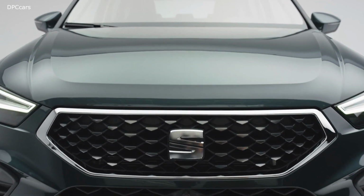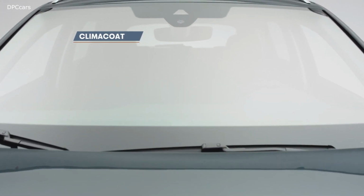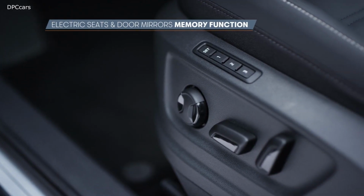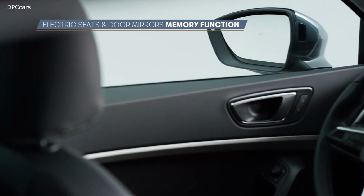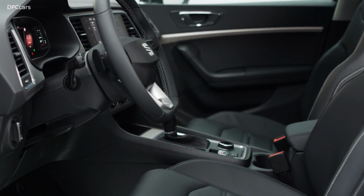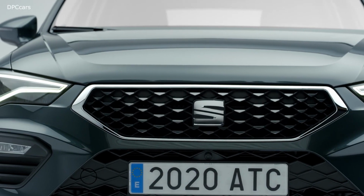Additionally to that, the new SEAT Ateca 2020 introduces the Climate Code, an invisible code in the windscreen that either heats in the winter or reflects warmth in the summer. Memory functions for the electric seats and door mirrors, which is an interesting function when the car is being driven by different members of the family. Thus, it is fair to say that the SEAT Ateca 2020 has comfort and practicality at its heart.